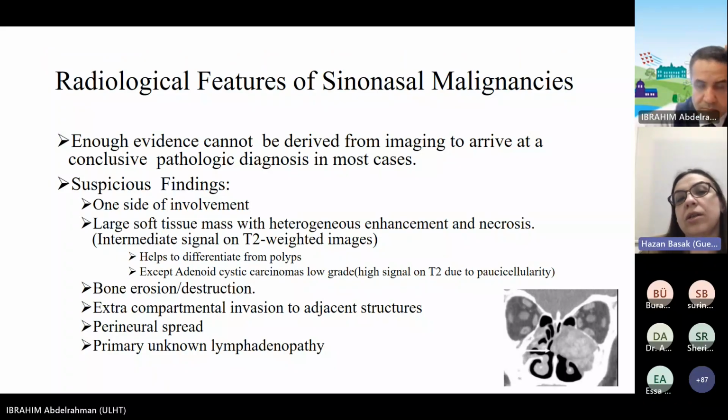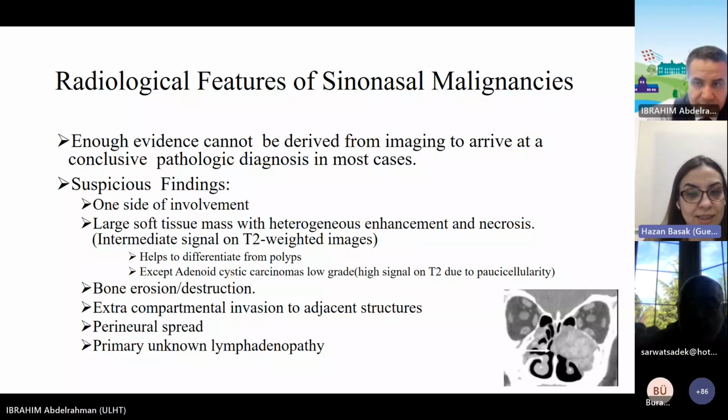What we have to look for if we suspect sinonasal malignancies is, first, we have to know that enough evidence is not possible with only radiological imaging. So there should always be a histopathological diagnosis. But if we see one-sided involvement, a large soft tissue mass with contrast enhancement, necrosis inside it, bone erosion or destruction on the CT, extension to other compartments, perineural spread, so perineural invasion, or lymph node metastasis, that means we are probably dealing with a sinonasal malignancy. Next one.